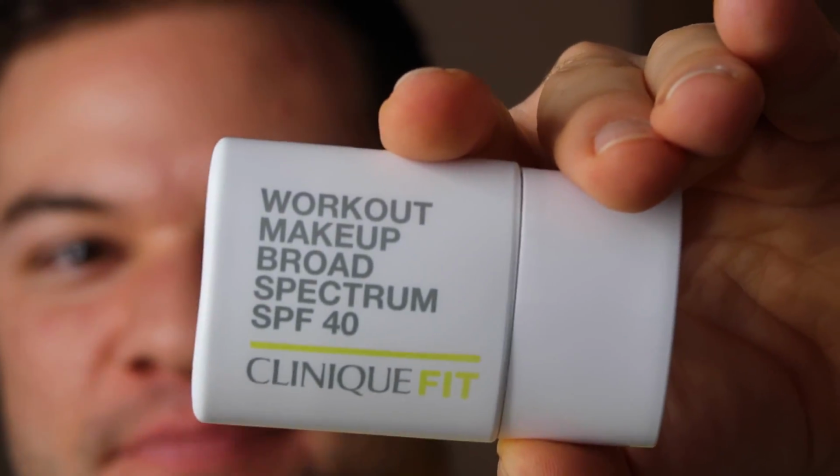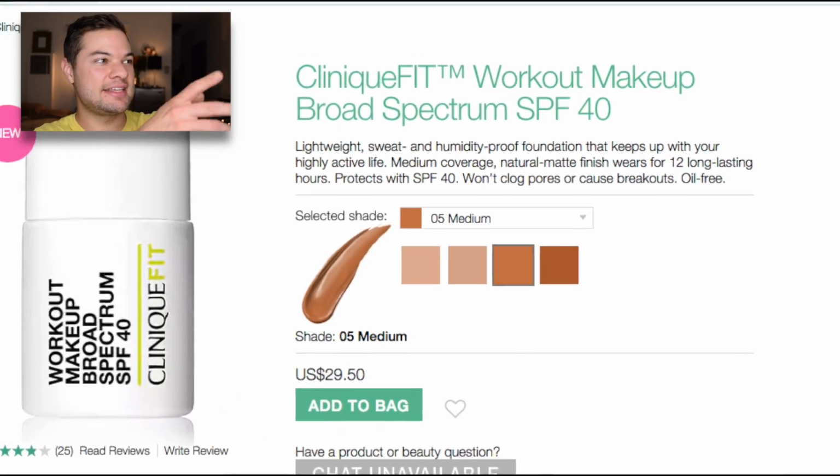Here is the workout makeup. It comes in four shades. This is the shade medium, which, as I said, I swatched some on the back of my hand, and it was a good match. Do you hear that? It's one of those foundations that has a marble in there to help mix up all of the ingredients. Usually you see that with like an alcohol-based foundation. And usually you see alcohol-based formulas in products that are meant to be waterproof.